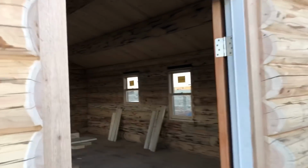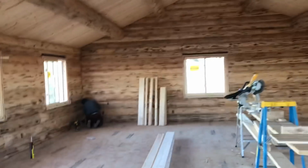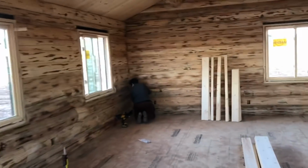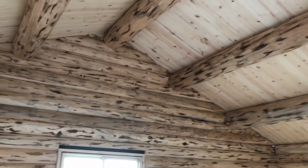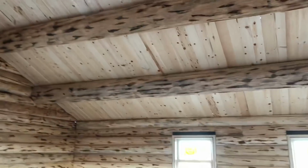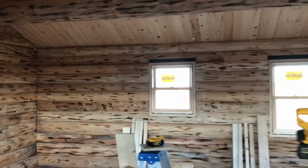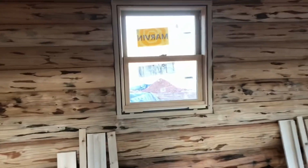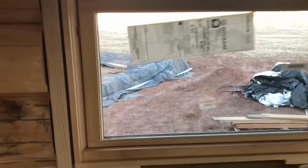Let's go inside and check off the inside. There's Lisa. She's the homeowner. She's doing a lot of the dirty work and sanding the logs. This is the inside of the cabin. We haven't got the inside of the windows foamed yet. There's going to be spray foam that goes around inside here to make it really tight. A little bit of caulking that goes around there to tighten them up, so when we're done, the windows are going to be completely tight.